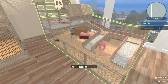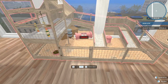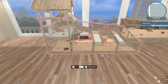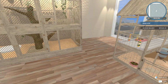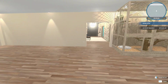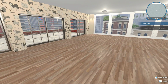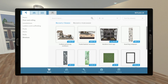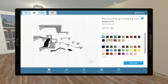I don't know, this may not be the best setup. I'm not really sure. I could put, you know what? I could put the supplies over there. I suppose I could. And then we've got rabbit. Well, okay, so I've got to put the cat thingy, this thing, the cat playground.